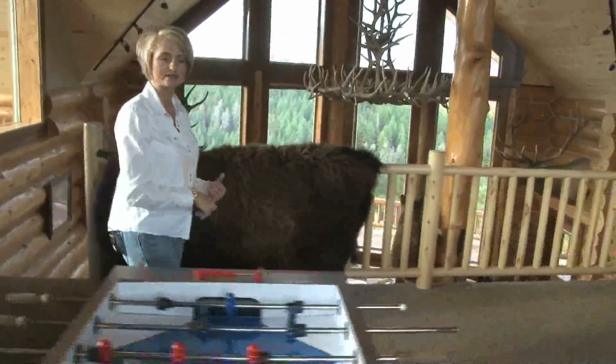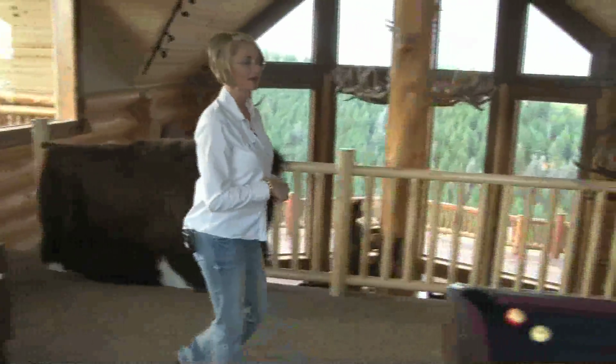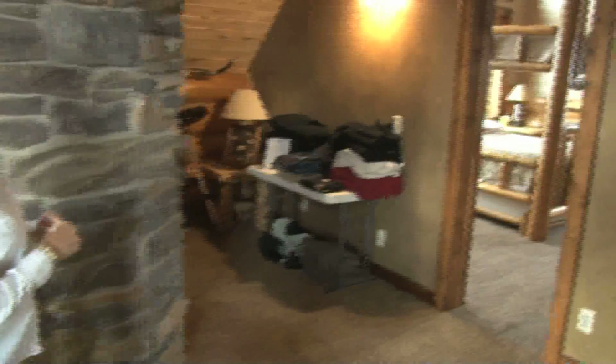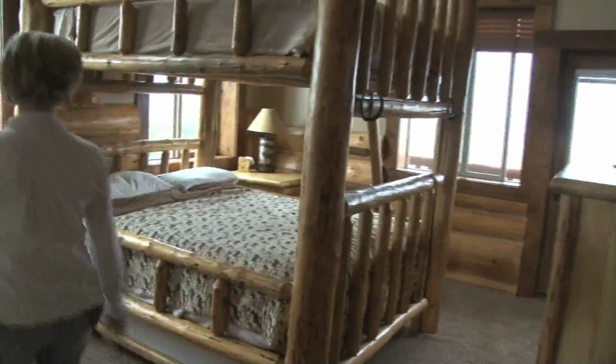So you can sit out here, always find a little nook or cranny somewhere out of the sun, somewhere out of the wind. Sit out here, read a book if you like to relax. The views are amazing. You can even hear the creek down in the bottom of the big canyon when it's quiet. Well, these are our bedrooms. We have 2 upstairs that share a bathroom. And in this room, the wind's blowing us right off.